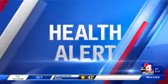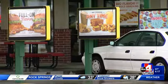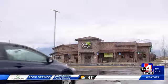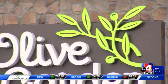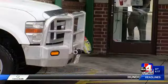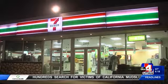Right, the possible hepatitis A exposure at Tabitha's Way food pantry is one of several in the last few weeks that we've been reporting. Customers who went to the Sonic on Main Street in Spanish Fork on December 23rd and 24th may have been exposed to the virus. Also, people who ate at the Olive Garden in Spanish Fork between December 21st and December 30th. The same goes for nearly 12,000 people who shopped at a West Jordan 7-Eleven.